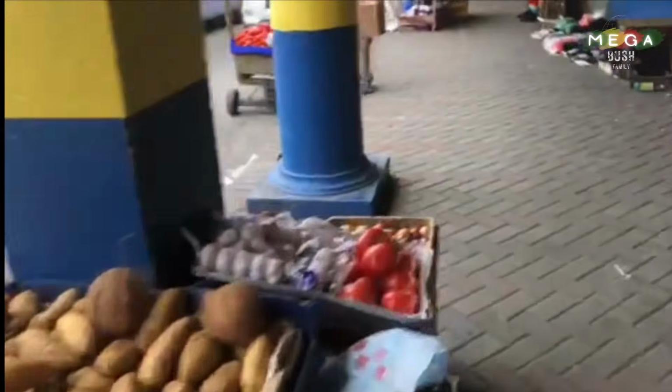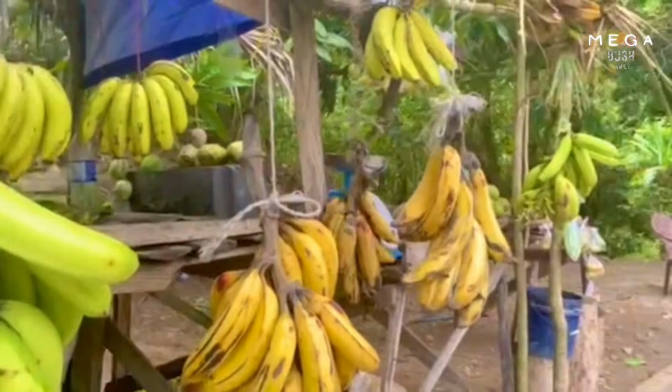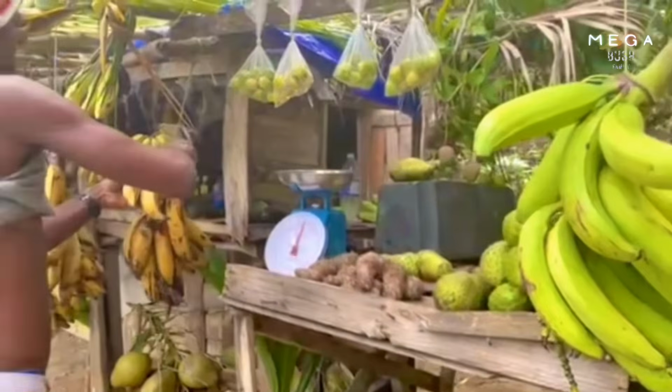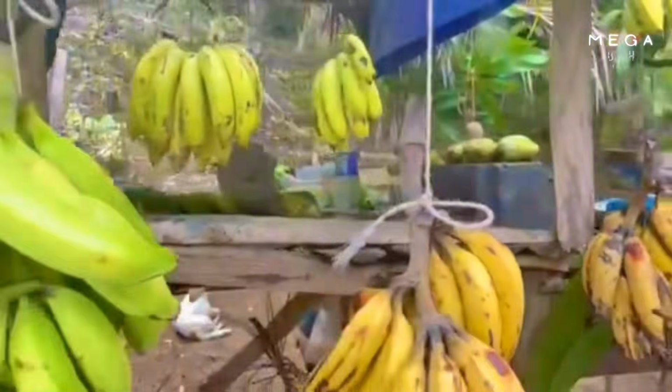Walking through the streets of Jamaica, like in Ghana, you can easily spot yam, green unripened bananas, which we eat, plantain. In Jamaica we say plantain, Ghanaians say plantain. We share a lot of the same foods and we tend to prepare them in similar ways.